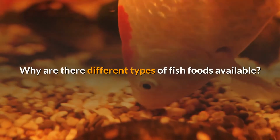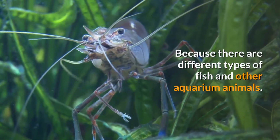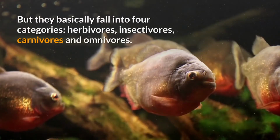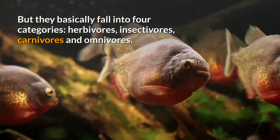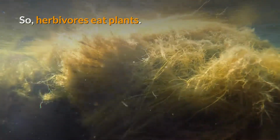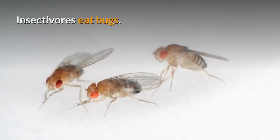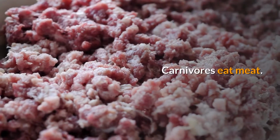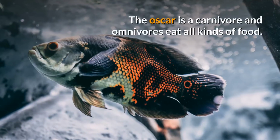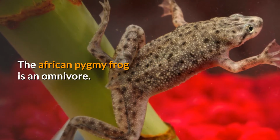Why are there different types of fish foods available? Because there are different types of fish and other aquarium animals, but they basically fall into 4 categories: herbivores, insectivores, carnivores, and omnivores. So, herbivores eat plants. Examples are the Plecostomus algae eater and the mystery snail. Insectivores eat bugs. The betta fish is an example. Carnivores eat meat. The Oscar is a carnivore. And omnivores eat all kinds of food. The African pygmy frog is an omnivore.